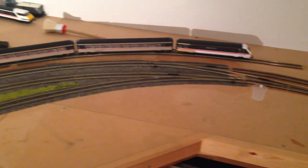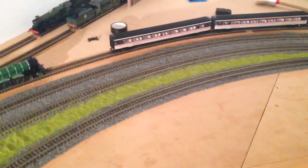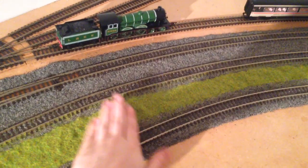But in this part of the layout, some life has been breathed into it. What I've done is I've got some grass. It's not static grass, but I'm thinking of putting static grass on top. But I just need your opinion here, guys. Do you think this looks lifelike? Do you think you would see this kind of grass around in the 1960s and the 50s? Because it's not fixed with glue yet, but it does look really, really nice.